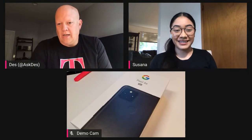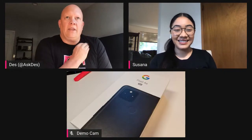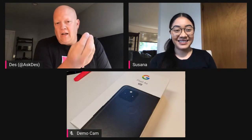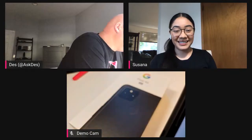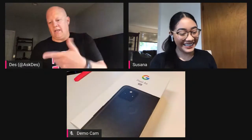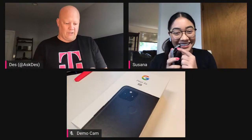It was the same speaker. So good question, that's an interesting thing. On the 5, there is an under-screen speaker for the headset speaker. And on the Pixel, let me see if we can zoom in really close. You can't see it. So it has a standard speaker.